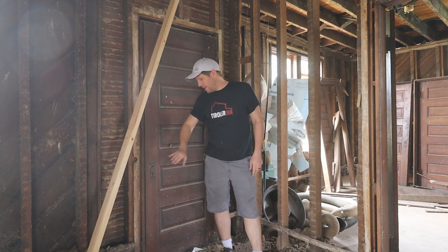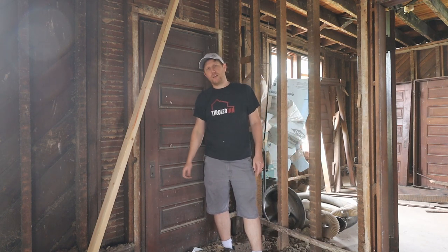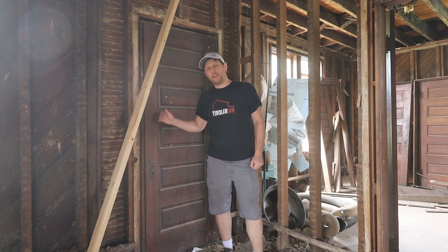I would show you guys, but I actually don't have a doorknob. I need to find a doorknob so I can open this door and then take the plaster out.